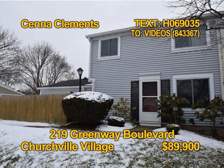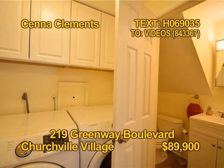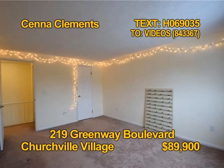You can own this village condo for less than the cost of renting. 2 bedrooms, 1.5 baths in this move-in ready home. This townhome offers low utility costs, plus the washer dryer is included. You can find inexpensive, low maintenance living right here. You have to tour this home. Arrange a personal showing soon with Senna Clements.